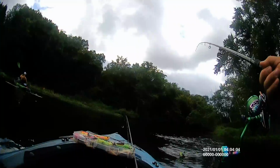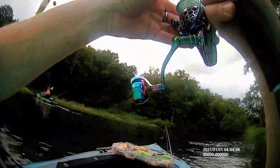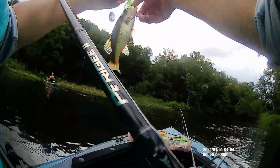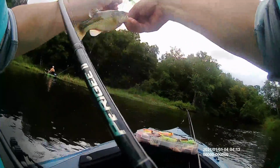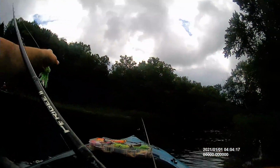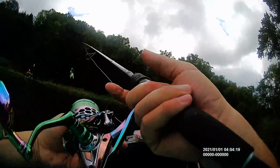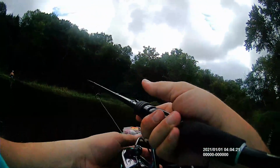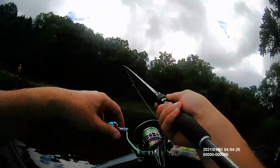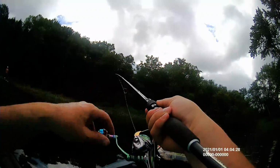Yes! Largemouth! Look at how fat he is. He's like 6 inches, 7 inches long, and he's fat as a little pig. Look at that guy. Look at the belly on him. That guy's eating. Here in the mighty Housatonic. Tom's going over there. He's going to see if he can get into that pond, that slough.